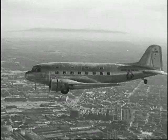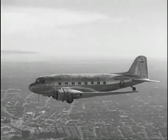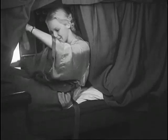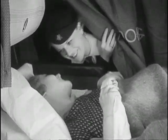It entered service as the DC-2 and was soon outselling its rival. But the real breakthrough came in 1935, with a completely redesigned and enlarged version for American Airlines, the DC-3, or Douglas Sleeper Transport. It was the last word in luxury travel, with 14 sleeping berths for its pampered passengers and a hostess to tuck them in.